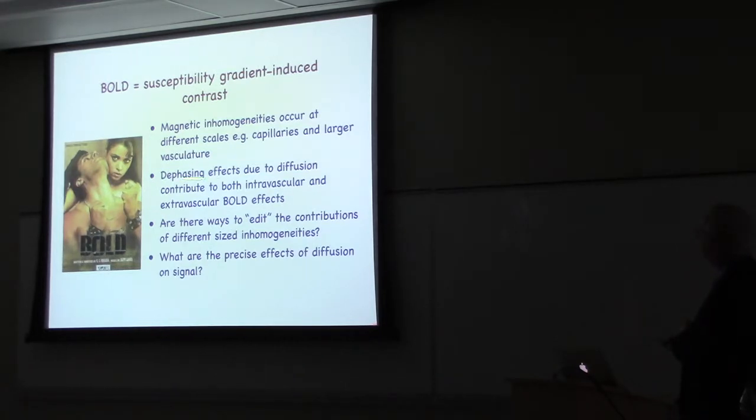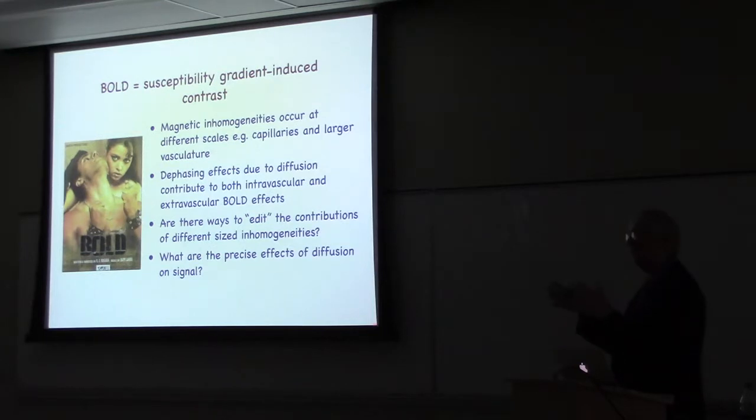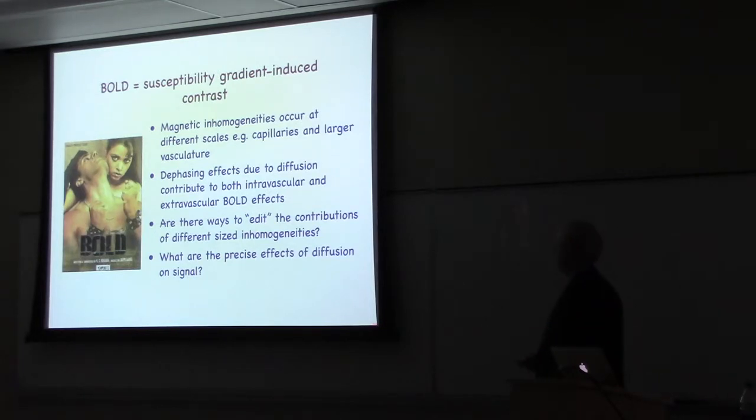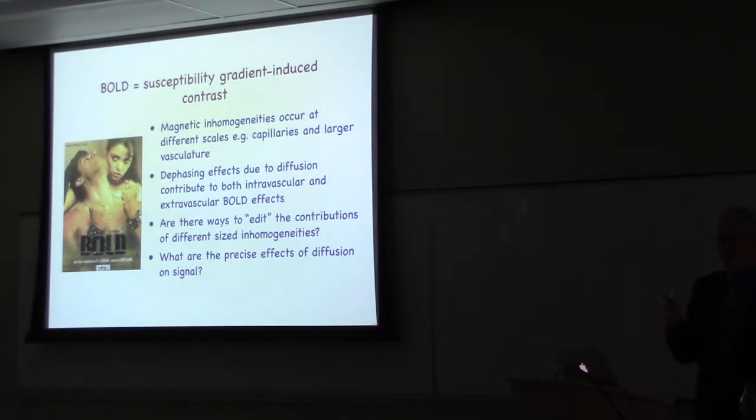microvessels. In addition, the dephasing effects due to diffusion contribute to both the intravascular effects, the effects that come from the signal losses within the blood itself, and the ones on the outside, which is to do with the water moving around outside. So people have thought of ways to edit the contributions of different size inhomogeneities. But this led to the question we were interested in: what are actually the effects of diffusion on a signal if you have water molecules diffusing in a variation of the magnetic field?